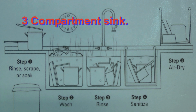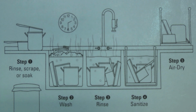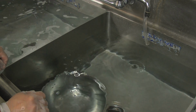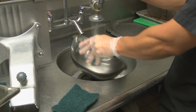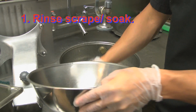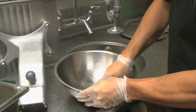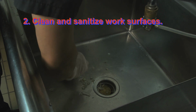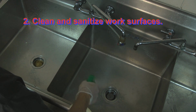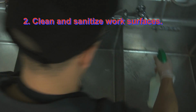How to clean and sanitize using a 3-compartment sink. There are 5 basic steps in cleaning and sanitizing in a 3-compartment sink. Watch closely as we go through the process. 1. Rinse, scrape, or soak your items before moving on to washing them. 2. Before filling the sinks, each sink and all work surfaces must be cleaned and sanitized.